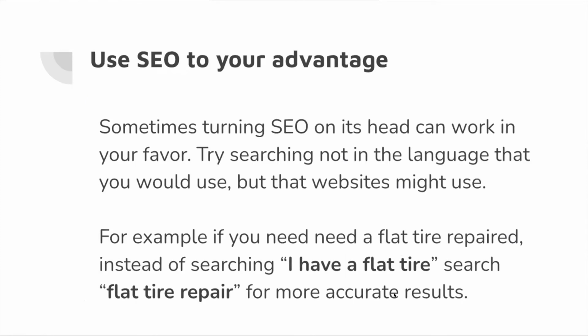Use SEO to your advantage. Sometimes turning SEO on its head can work in your favor. Try searching not in the language that you would particularly use, but that websites might use. For example, if you need a flat tire repaired, instead of searching, I have a flat tire, search flat tire repair for more accurate results.